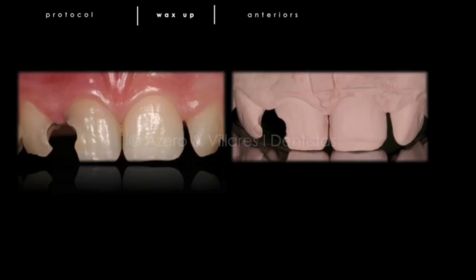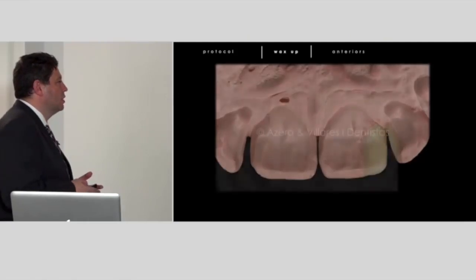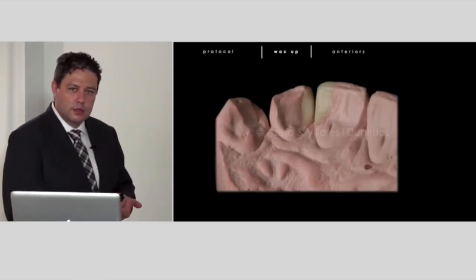With kids, always the same. We need to control the exact material quantity, then we make the wax up. It's very important to know how to make this type of wax up, because if we do it every day, it's very good training to make it after with a composite resin.